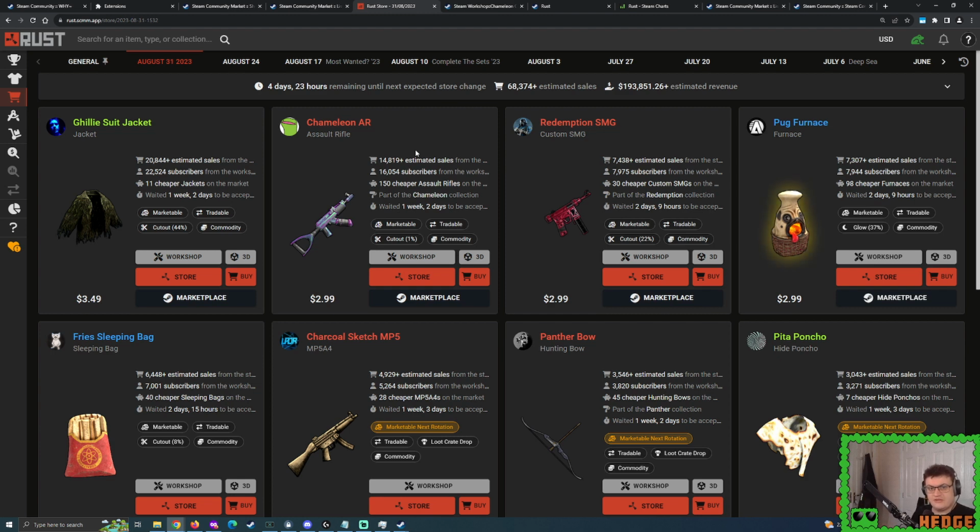Regardless, all skins, when post-Christmas hits, they're all going to go up in price anyway, so I just wouldn't fuss about that too much, all right? Just keep an eye on all of these. So anyway, with that, things are still looking good for the likes of this AK-47.